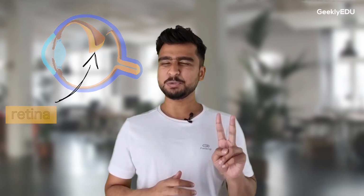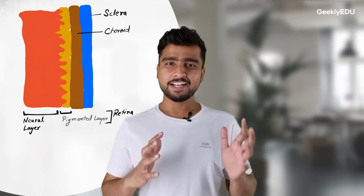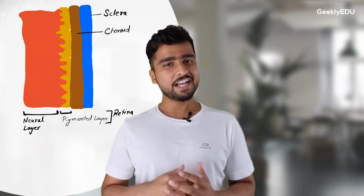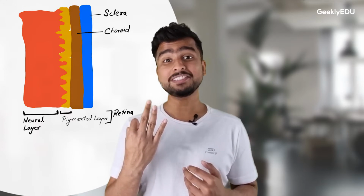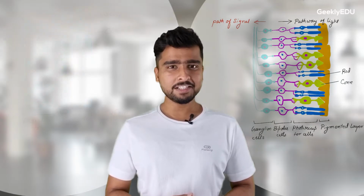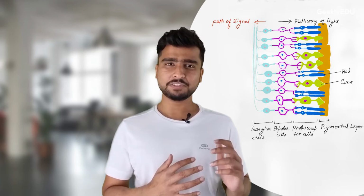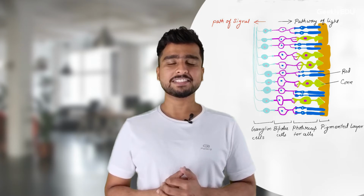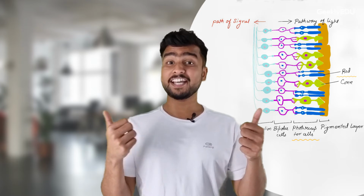Retina has two layers, a pigmented layer and a nervous layer. Now, the real deal goes on in this nervous layer. This nervous layer has three layers of neuronal cells, or simply three layers of neurons. What are those? Well, I would like to describe them inside out. That means, let's first talk about the neurons towards the inside of the eye. Those cells are called photoreceptor cells, which you might have heard as rods and cones.